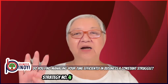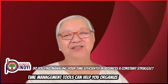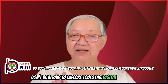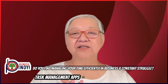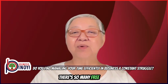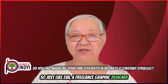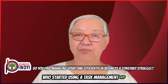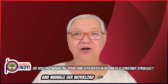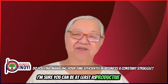Strategy number 4, use time management tools. Time management tools can help you organize your tasks and manage your time more effectively. Don't be afraid to explore tools like digital calendars, task management apps, or time tracking software to plan and monitor how you spend your time. There's so many free ones that you don't even have to spend a single centavo. So just like Eva, a freelance graphic designer who started using a task management app to organize her projects. It helped her keep track of deadlines and manage her workload more effectively, increasing her overall productivity. I'm sure you can be at least as productive as Eva, right?